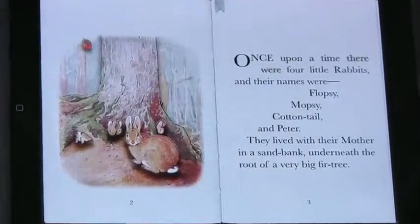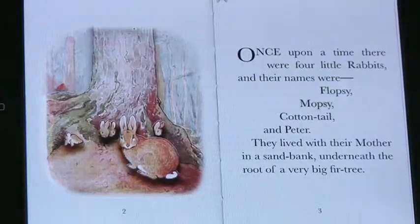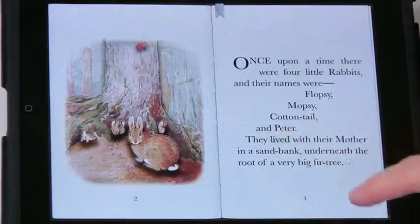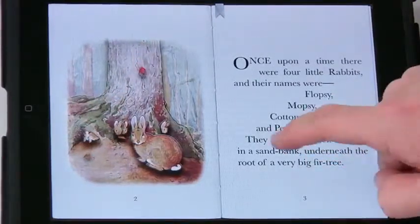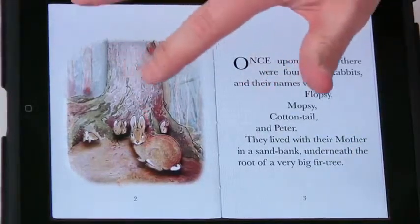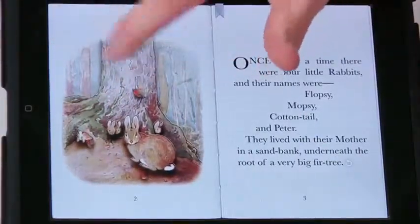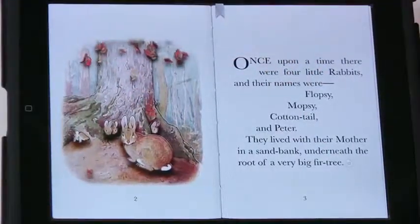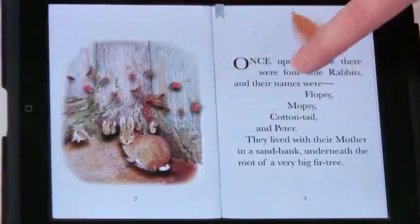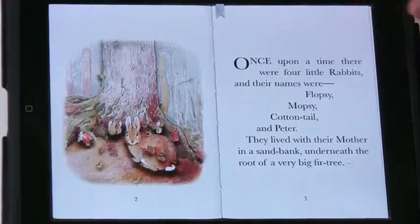Once upon a time, there were four little rabbits, and their names were Flopsy, Mopsy, Cottontail. And if they aren't sure, if they want to check on a word, they can just tap on it. Lived, underneath, lived with their mother. There you go. And you can also do things over here, of course. And also, you can make leaves fall, get big ones, and you can actually spin those around. Woo! So you can do lots of fun things like that.